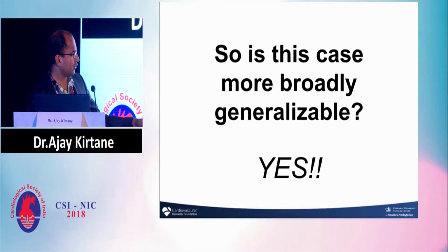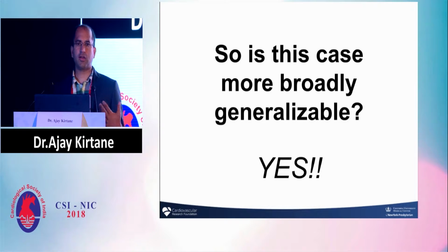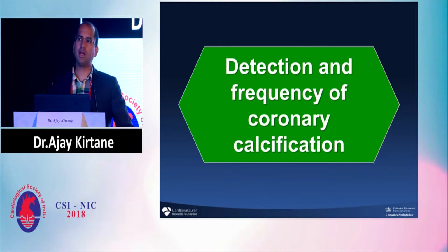We were actually joking just before that instead of calling it in-stent restenosis, there are cases now where you can call them instant restenosis. That's his term.